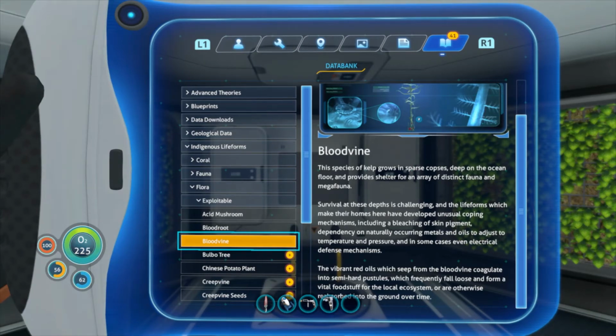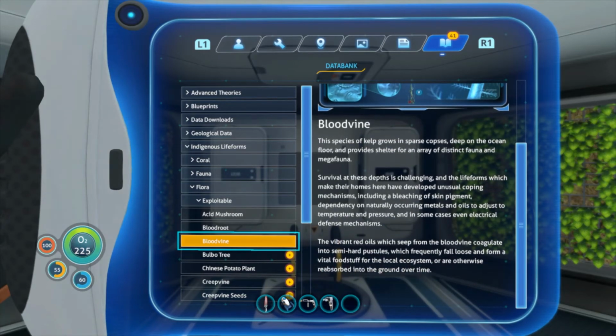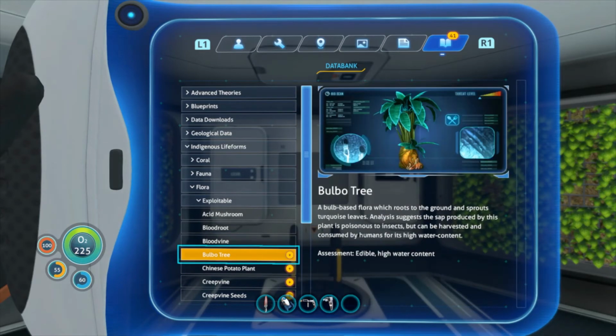A vibrant red oils which seep in from the blood vine congelate into semi-hard pustules, I can't pronounce it, which frequently fall loose and form a vital food stuff. Wait, what? Vital food stuff in the local ecosystem and are otherwise reabsorbed into the ground over time.